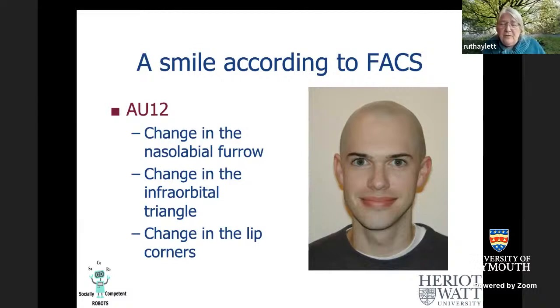Here's some examples. So according to this system, this is how you do a smile. Action Unit 12. This is called, I think, the lip corner puller. And what it does, it changes the nasolabial furrow. Oh, I do love that term. That's the bit around here, around your nose and mouth. There's a sort of triangle there, the infraorbital triangle. This bit is the furrow, and this bit is the triangle. And there's a change in the lip corners. So your lips go up, your nose triangle changes its shape, and the furrow goes in a bit. That's what happens when you smile. Smiles are quite easy to recognize for this sort of reason.